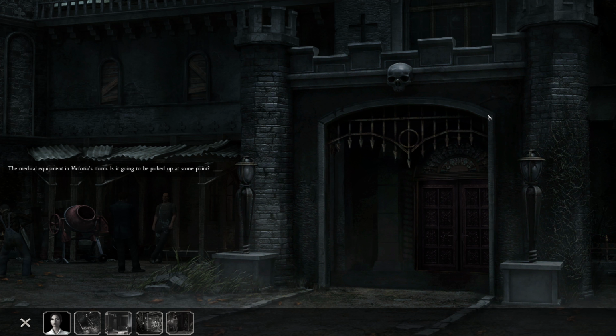The medical equipment in Victoria's room, is it gonna be picked up at some point? I suppose so. I bet they aren't cheap. I'm sure the diocese will come for them.